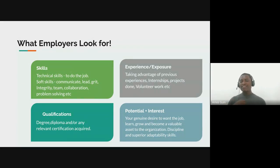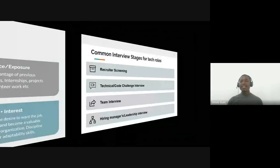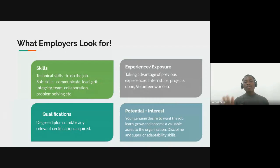standard, gives me as a recruiter some hope that if I give you to Wycliffe as a senior developer, then Wycliffe is able to mentor you, is able to bring you on board, is able to escalate your learning, and probably in the next 3 to 6 months you'll be a dependable asset into the organization. That is potential. So for me, at the tail end, look out for what are your skills, what are your experiences, what are your qualifications, what are your potentials.